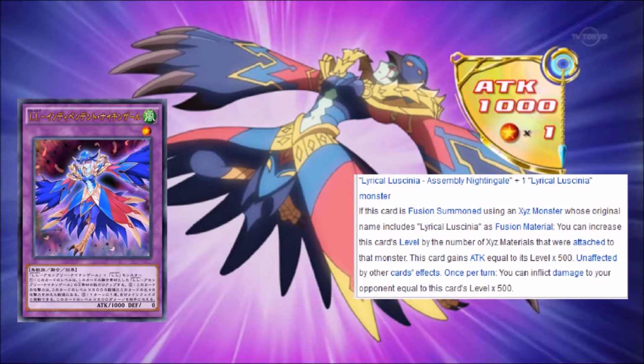Amazing effect, by the way. The second effect is, this card gains 500 attack for each level it has and is unaffected by other card effects. Amazing effect, because this card is already 1500 when you summon it, because it's a level 1 monster, so that's really good, and it's unaffected by card effects. That's just even better in my opinion. Being unaffected by card effects is amazing.